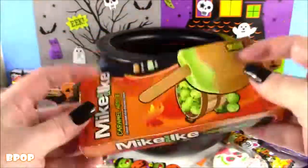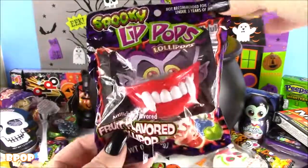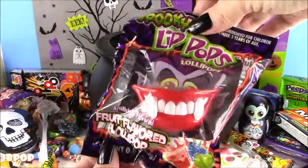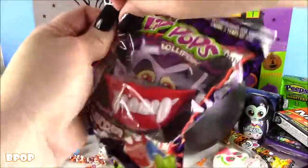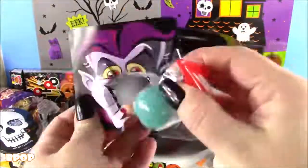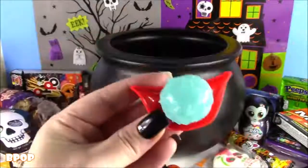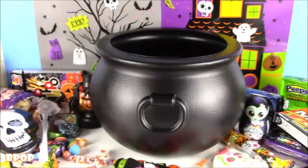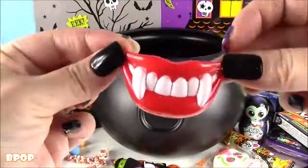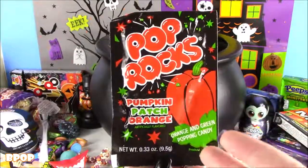These look delicious. Spooky lip pops, lollipops. Look at this. It looks like fangs on there, and it's got a blue, almost like a blue raspberry lolly. We gotta get a closer look at this one. Ooh. It kind of tastes like a blue snow cone. Super sweet. And in the front, you got those teeth. Good one.